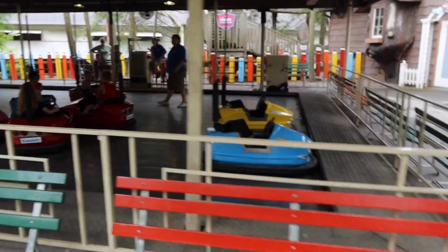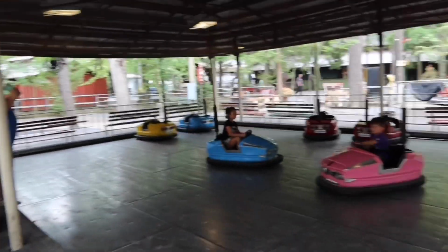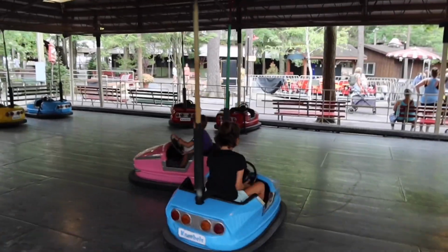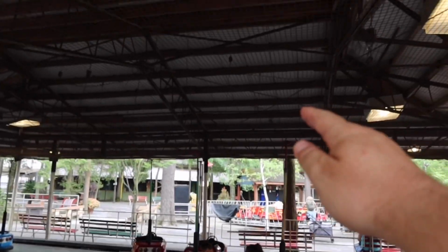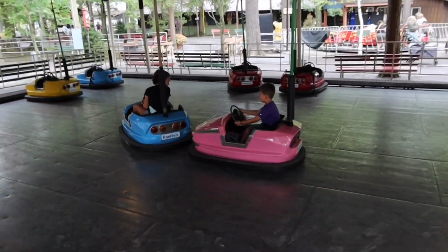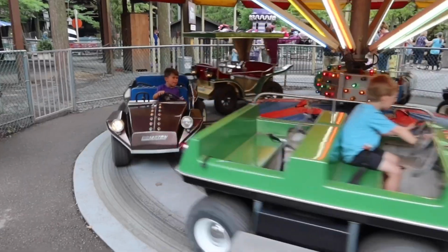Here's the kids' bumper cars. And right now it's about to be some intense action as the kiddos do the kiddie bumper cars. That's right. Even the kids can enjoy some bumper car action, even if they're not tall enough for the big ones. And look above, you can actually see the electric flying, because these are real bumper cars. So the kids don't miss out. Look at this, this is intense.